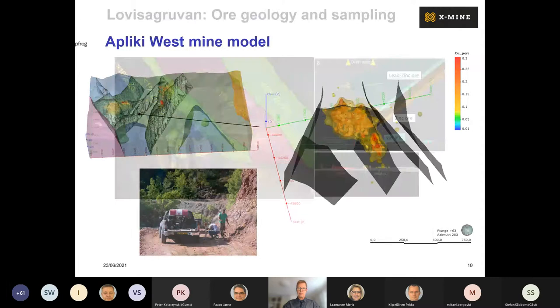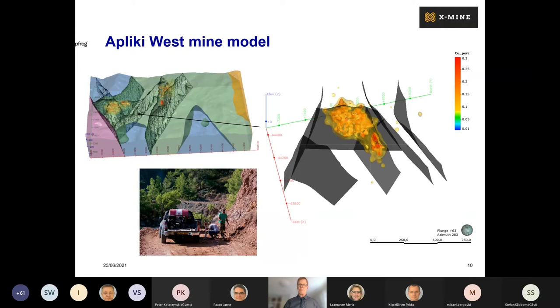Going to Cyprus then, we will jump into another type of modeling. Here we did have some information regarding the resource, which we have put in here. And also we did have interpretations of the structures. And the interpretations of the structures were hugely guided by fieldwork, but also by scanning.